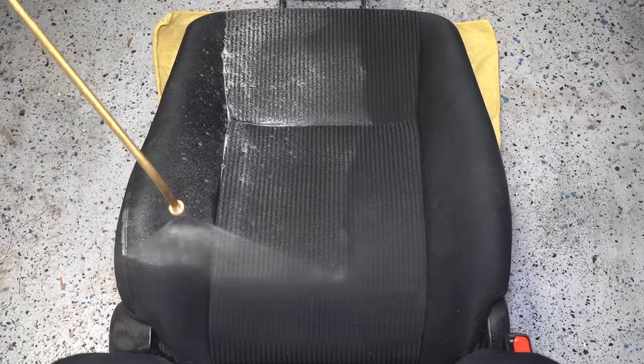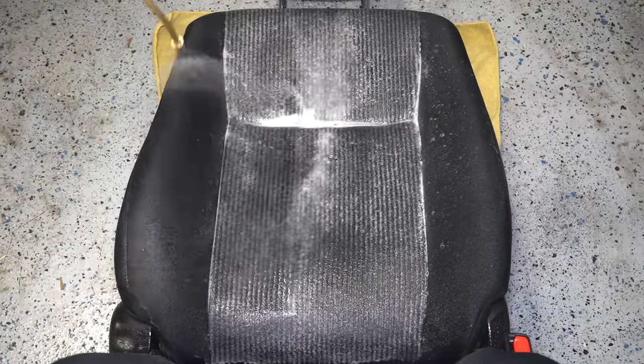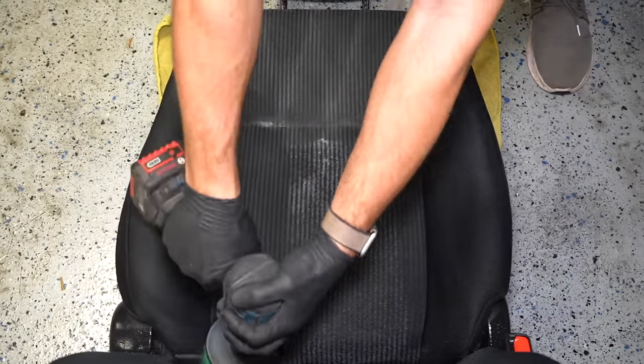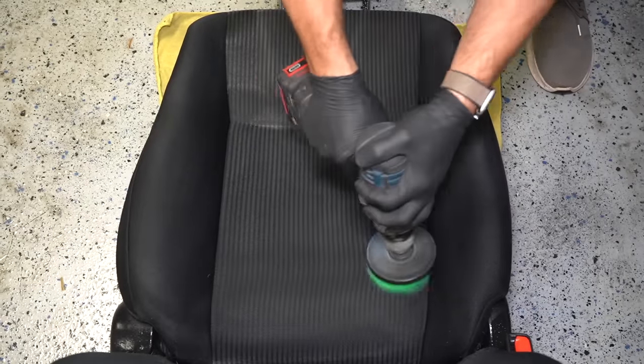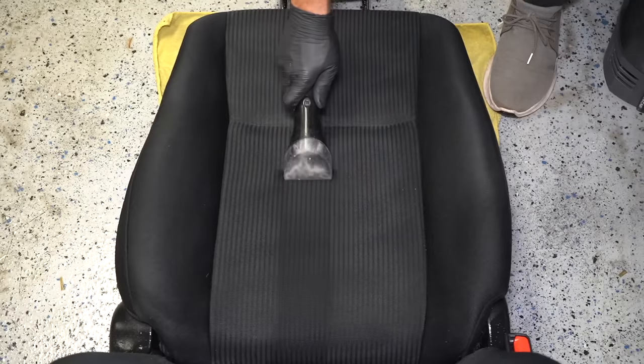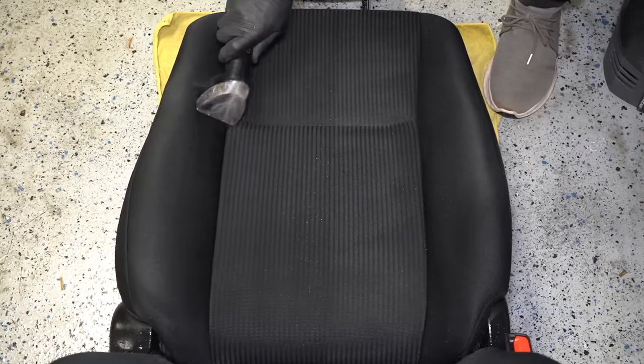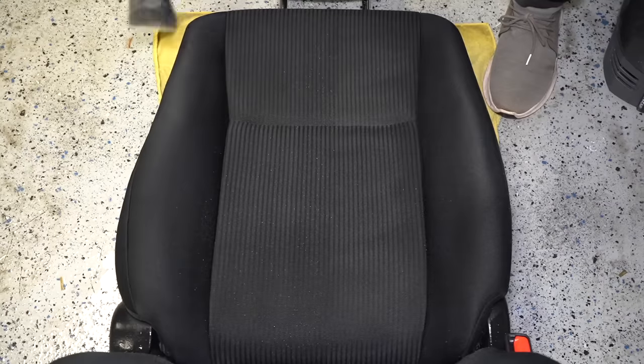Now, because I get asked all the time whether I clean the entire seat or just the bottom portion, I figured I'd include this for you today to show you that yes, I do clean every inch of the vehicle. Typically, I only film the dirtier areas of a vehicle because if I filmed everything, these videos could easily be 2 hours long, so I do have to pick and choose my spots.